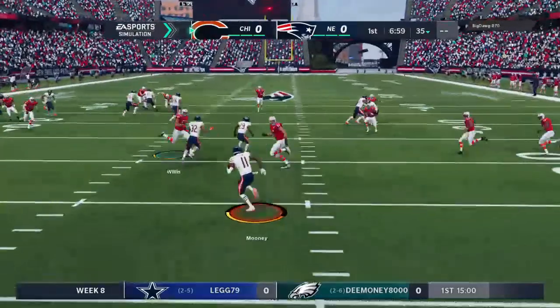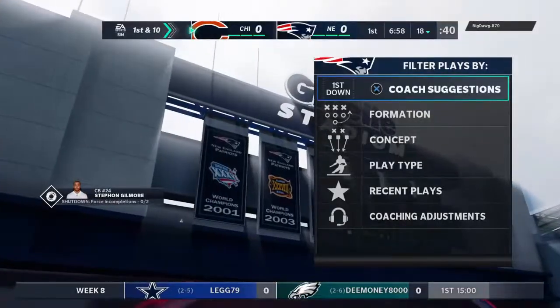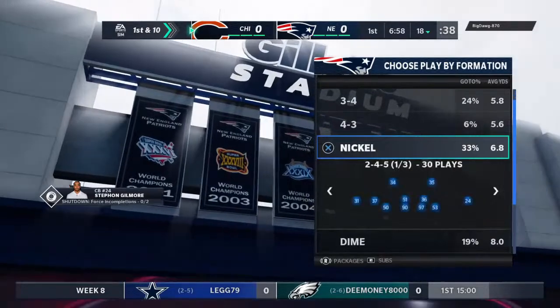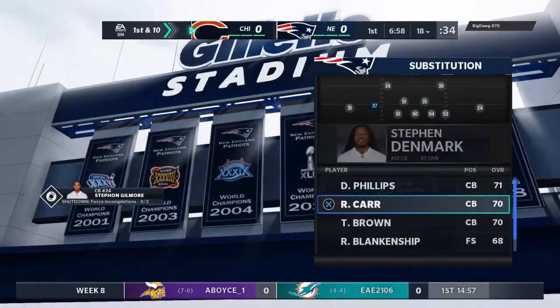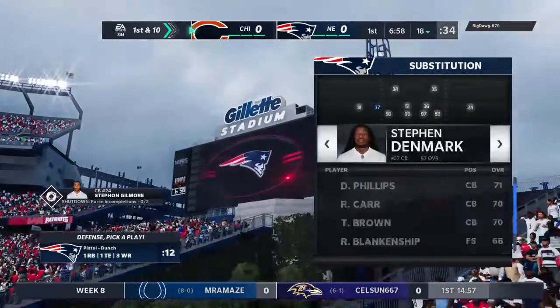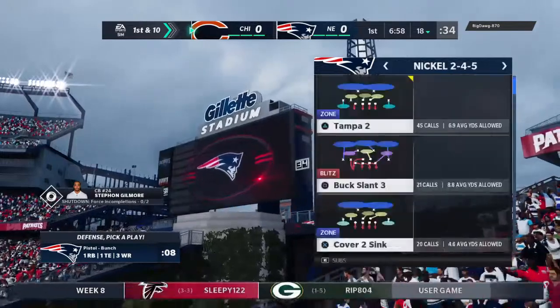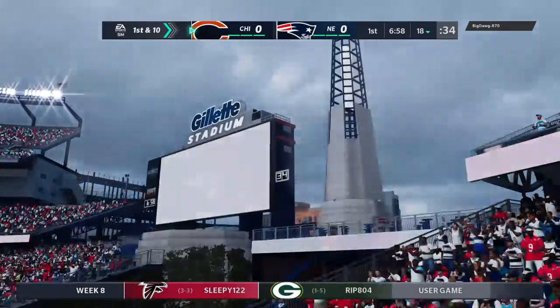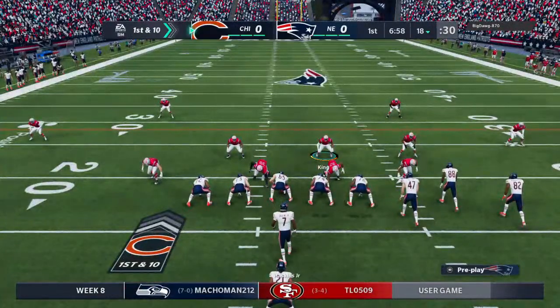And he'll be brought down shy of the 20, so the decision to bring it out of the end zone, not a good one. At their own 18-yard line. So from inside the 20, here's 1st and 10 at the 18.